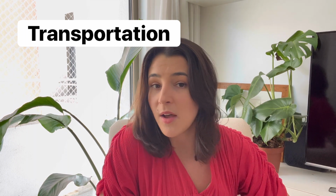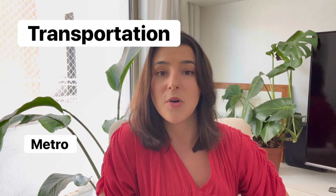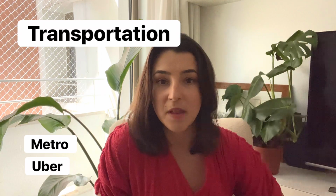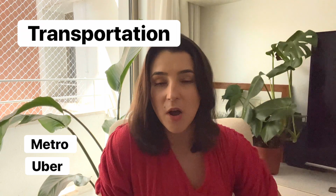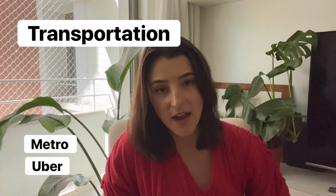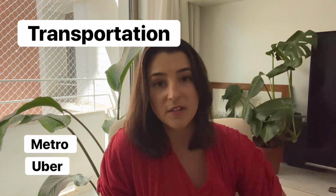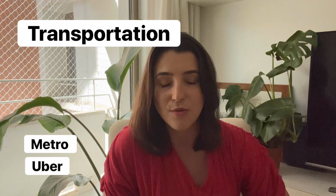So if I'm not walking, I will usually take either the metro or Uber. If I'm not walking, my first choice of public transportation is always the metro. I use the metro probably on average a couple of times a week. If the place I'm trying to get to is kind of isolated, it's late at night, or I'm in a rush, I will take an Uber here, and I probably take it on average 2-3 times a week.